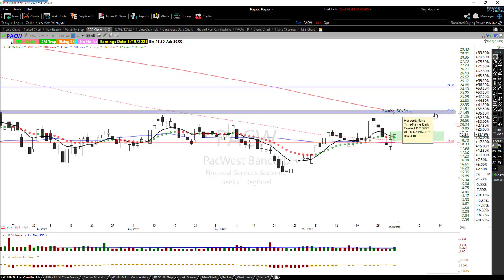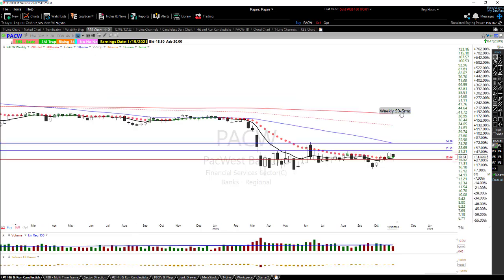So our 21.50 right here at the 200 daily, you can see that we're just breaking out of the price action here, and then the 24.35 area, that higher number that you saw on the daily chart, represents the 50 period moving average on the weekly chart. That looks pretty reasonable to me.